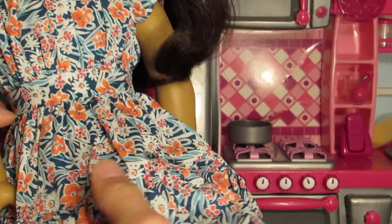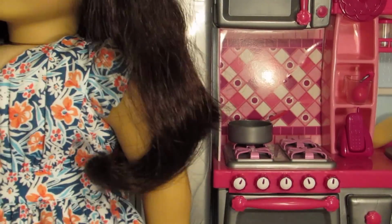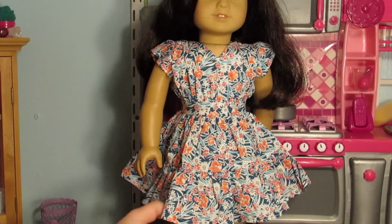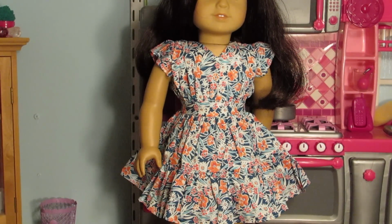Then for the skirt, so the skirt is ruffled and it comes out of the waistband. And then there's another piece coming out of that piece, which is also ruffled. And I really like the look of this dress. I think it is super adorable. I think it looks great on Jess. However, I wish that you guys could see how these flowers are actually kind of like pink.